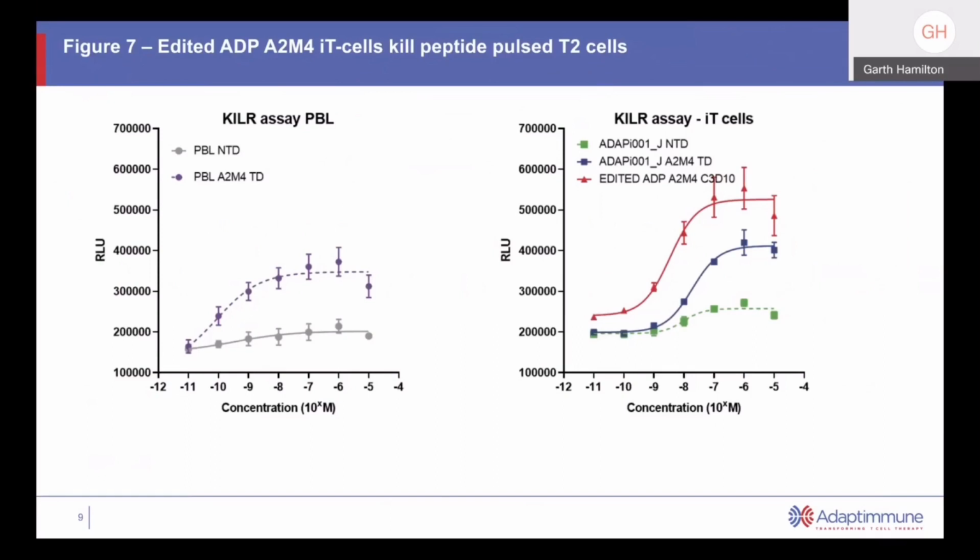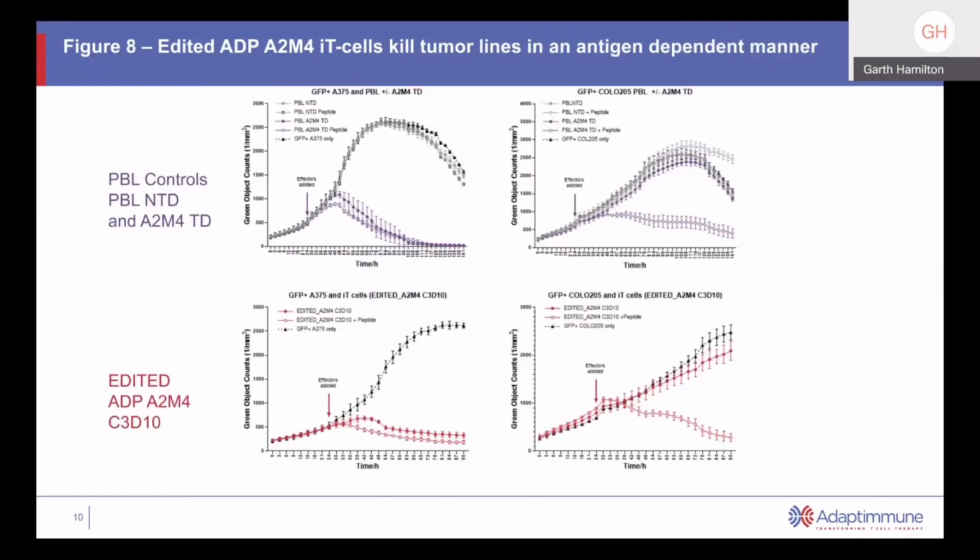In Figure 8, we measure T-cell killing activity by IncuCyte assay. GFP positive A375, which are antigen positive, or GFP positive COLO205, which are antigen negative cells, have been co-cultured with the IT cells differentiated from clone 3D10. The growth of GFP positive tumor cells was followed using the IncuCyte live cell imaging platform. A decrease in green object count, or GFP, is a result of reduced cell proliferation and increased tumor death.